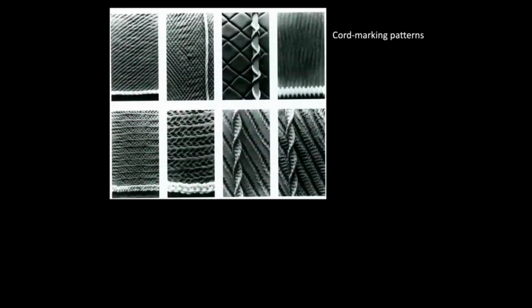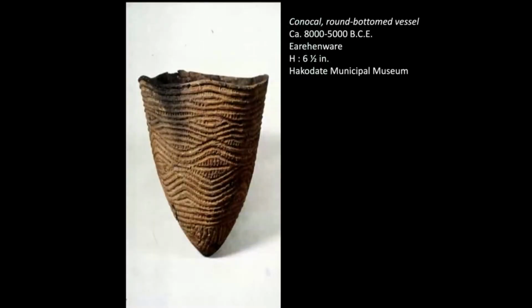Jomon period, this is what I mean by cord marking patterns. In terms of artistic expression, we are going to study a lot of these. It's called Jomon pottery, and they have a cone-shaped bottom. They usually have this type of pattern on the surface. From an art historical perspective, we consider this deliberate effort of adding patterns to be artistic effort. So in a way, it's an artistic expression.